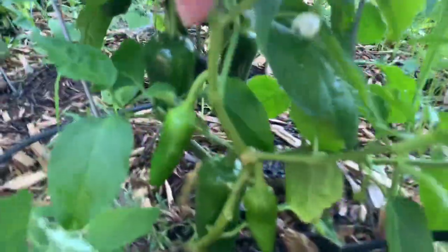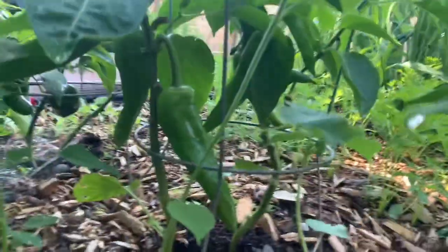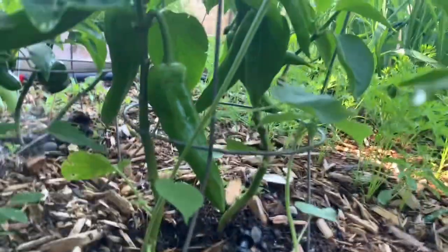And then my peppers, they're still not getting too tall because I think I let them fruit early, but check out, they're just loaded down with delicious looking peppers. And all of them are doing really good, they have something on them. So I actually might come in and try to harvest some of these and eat them.